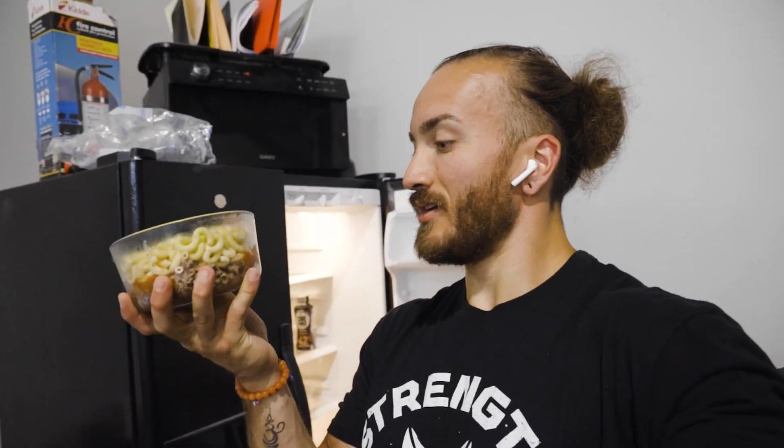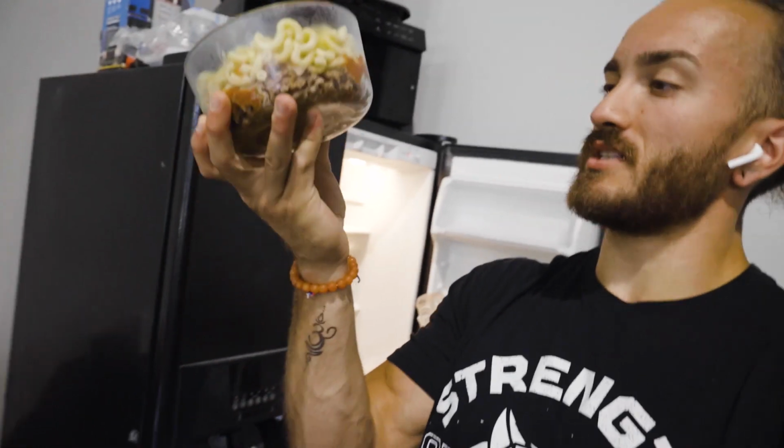This is meal number 2 right here. You guys are gonna love this. Same thing that I eat every single day. 85 grams of macaroni noodles, some sauce, 2 pieces of sharp Amish cheddar cheese, and then 185 grams of ground beef, 93.7 leanness. We're gonna throw it in the microwave and get to eating.